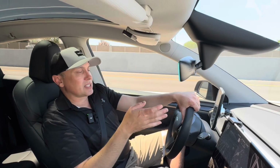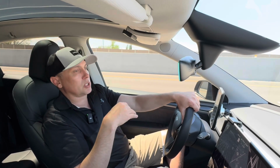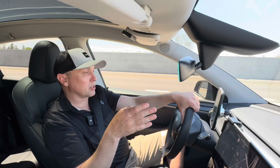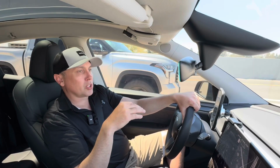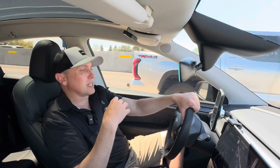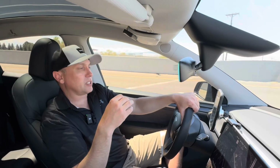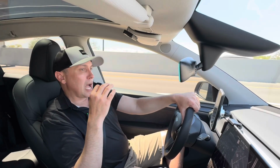Probably the biggest advice that I give someone if they ask me, hey, what should I consider when I'm looking at a used or even a new Tesla? I always recommend getting the car with the longest range. The performance isn't that big of a deal for me. I mean, all the cars are fast. All of the Teslas are faster than most of the gas cars, and so I would get the car with the longest range.